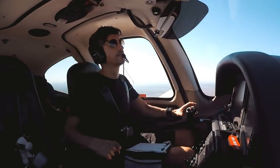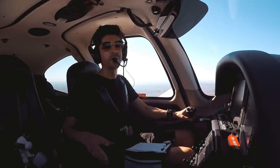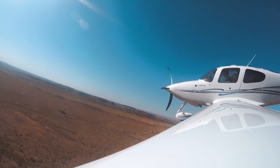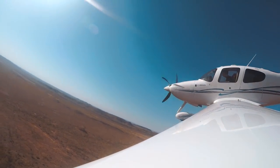Airport inside. It's an exciting moment when you're in the middle of the desert. Halls Creek traffic, Kilo Juliet November, turning final runway 04, full stop to Halls Creek.